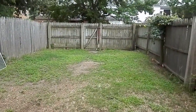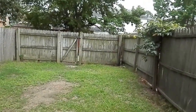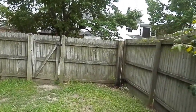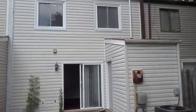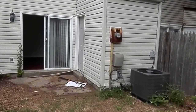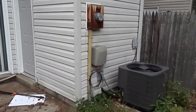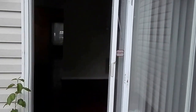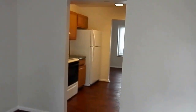And it's a nice size. This is a townhouse, so it's a nice size one. The gate in the back leads out to a nice little alleyway, so you have more of a little breezeway. And this is it from the back. And you have a storage. Air conditioning unit is new. Roof on it is new, only about 7 or 8 years old.